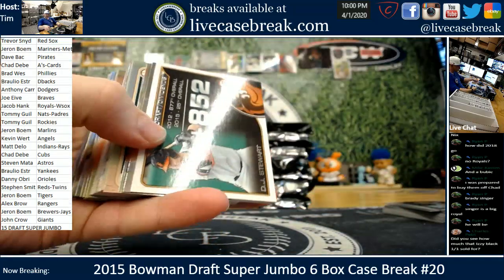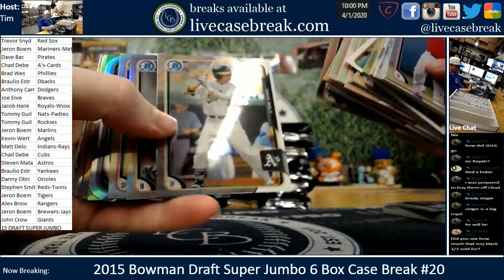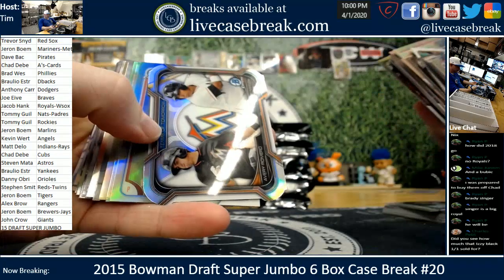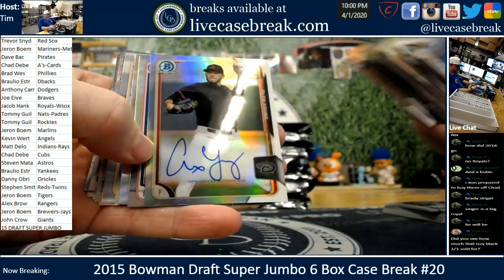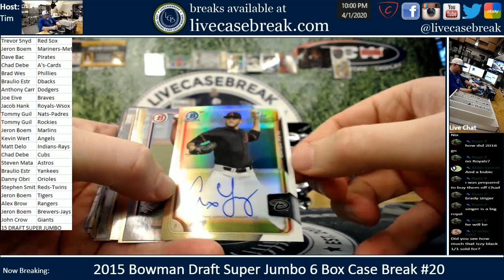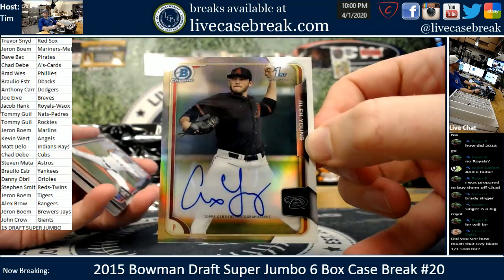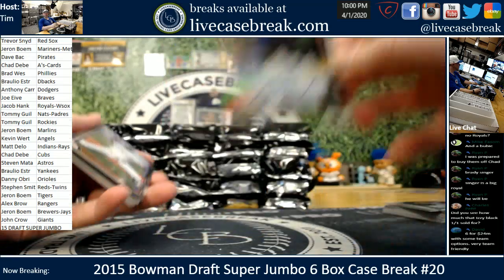Jared Foster's the Sky Blue. Got a die cut in the middle here. Die cut for the Marlins. Newbeck, here we go. It's a pitcher. Looks like Young. Alex Young for the Diamondbacks. Refractor on the Alex Youngs. The D-backs got a Dansby and an Alex Young now.